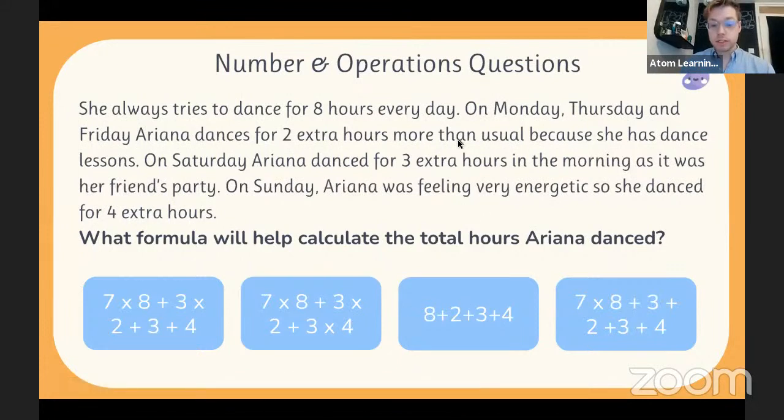So I'm relaunching the poll. The first one is A, the second one is B, the third one is C, and the last one is D. So the first one on your left is A, 7 times 8 plus 3 times 2 plus 3 plus 4 is A. And then just work your way across the screen for B, C, and D. So tricky question. I'll give you a minute to have a go, then I'll start giving you some tips.